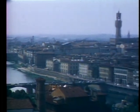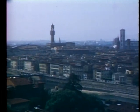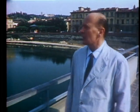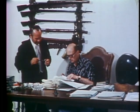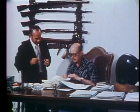Florence. The capital of Renaissance culture is the center for the continuing search for the plundered art treasures of Europe. Rudolfo Siviero is the most active of the art detectives. He stayed on the trail of Nazi art thieves long after others had given up.